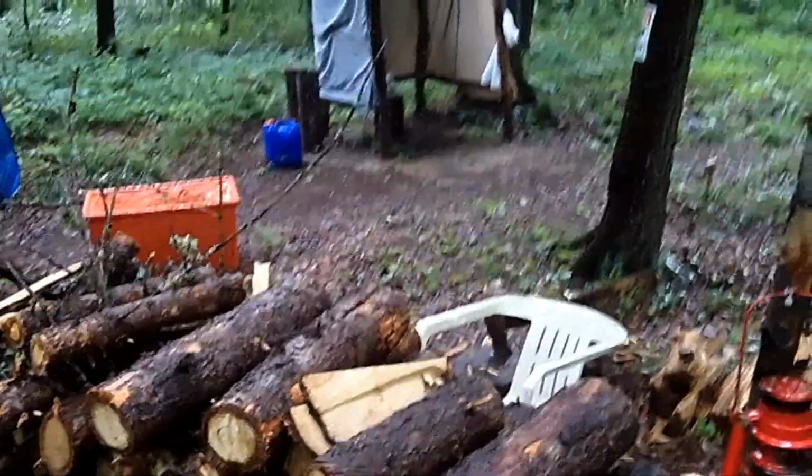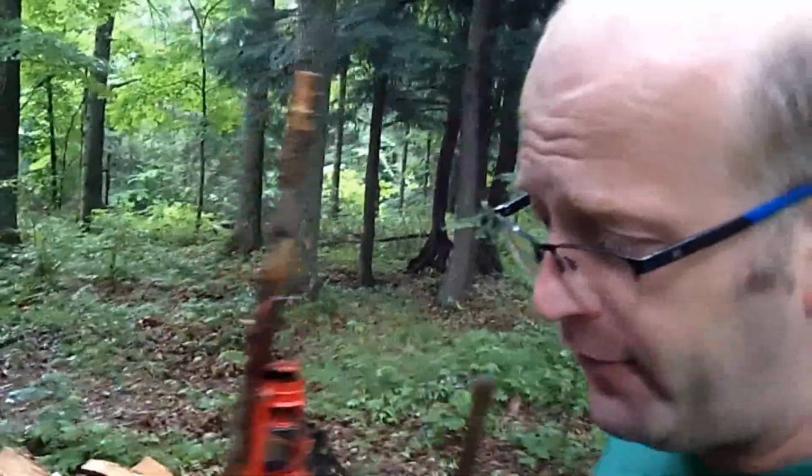I do have kindling inside. I do have a big bag of old mail, basically junk mail and brochures and stuff. That will help get the fire going. In the orange bin over there, I have firewood that is dry. It is dry firewood for this particular situation.